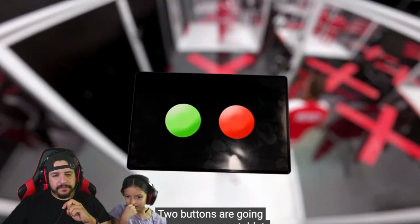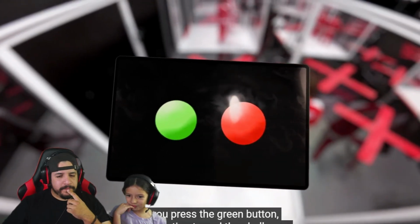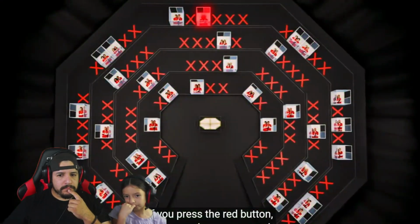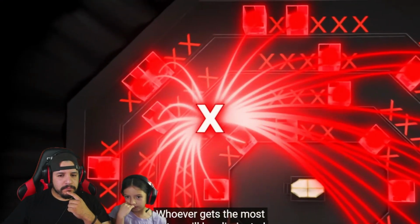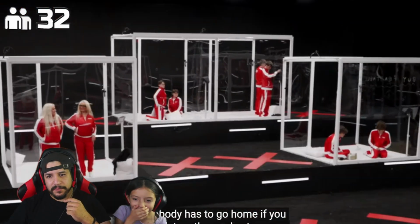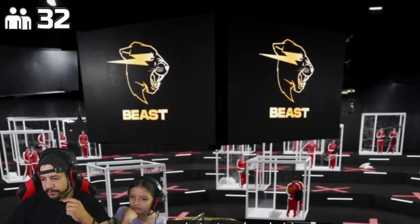Two buttons are gonna pop up on your tab. If you press the green button, you're voting to end the challenge. And if all of you press green, this challenge is over. If you press the red button, you can vote someone out. Whoever gets the most votes will be eliminated. Or nobody has to go home if you all work together and vote green. You have 5 minutes to make a decision.